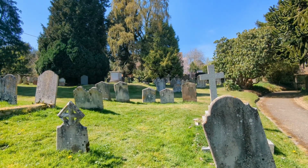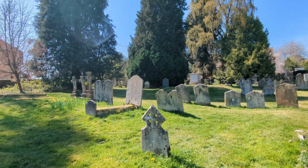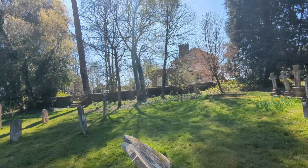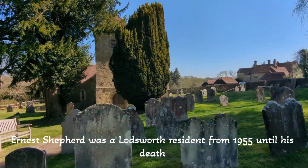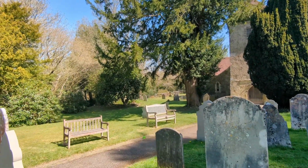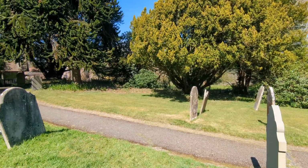There are some magnificent gravestones here, but we're looking specifically for the one which is E H Shepard, who was the illustrator of all of those Winnie the Pooh books that many of us would have been brought up on in our younger years.